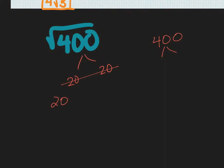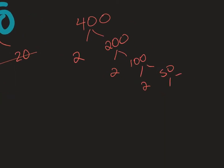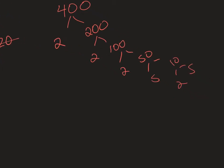How many times does 2 go into it? 2 and 200, right? How many times does 2 go into 200? Because we're going to break this down. 2 and 100, and then 2 and 50, or 10 and 10. 5 and 10, 2 and 5, right? All those numbers come from 400. So I look at only the numbers that are at the end, not the ones that we then divided by.